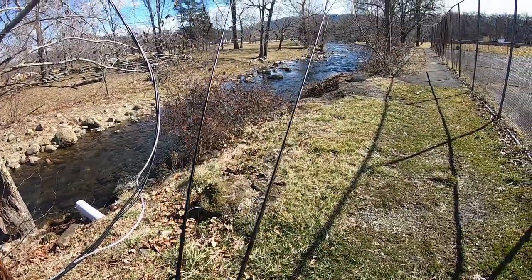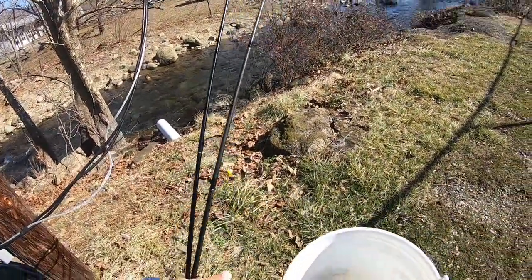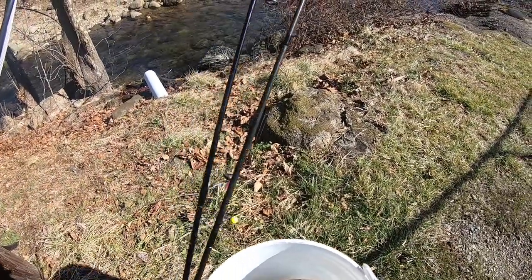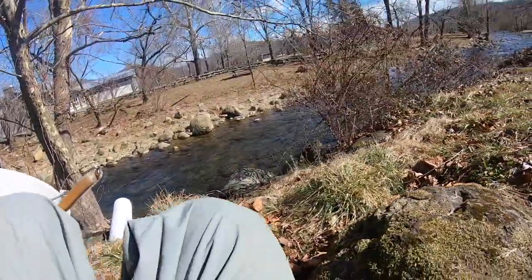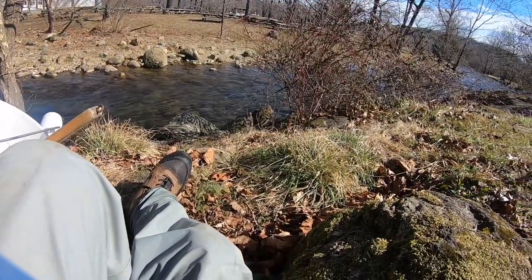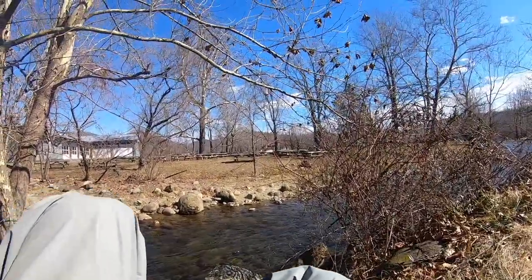Okay, so there were people everywhere on the creek that got stocked a week and a half ago. This one was stocked yesterday. And this right here is probably top three pools on the river. And there's nobody within 500 yards of me. I'm very confused. I'm gonna ease down here because there's a good wad of fish right in front of me here.